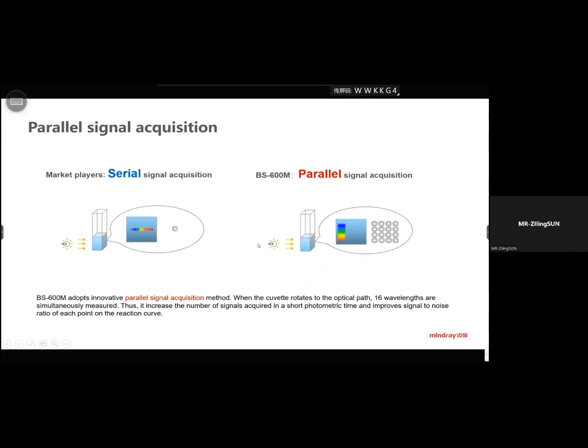This slide shows how the traditional photometer platform and the brand new photometer platform in the 600M work respectively. As for the traditional photometer, due to the lack of calculating ability of the photodiode array, it generally uses a serial signal acquisition method, and we can see different wavelengths acquire signals in turn from light separated by the diffraction grating. While in the 600M, 16 wavelengths are simultaneously measured. It increases the number of signals acquired in the short photometric period and improves the signal-to-noise ratio of each point on the reaction curve, and therefore produces different outcomes.